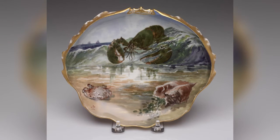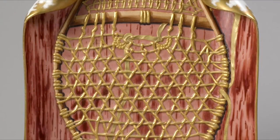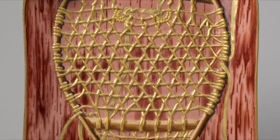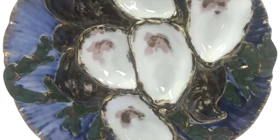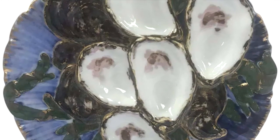While not every plate was designed with this intention in mind, most were, including this snowshoe plate, which is made for ice cream, and when consumed, the melted ice cream would give the impression that the snowshoe was just recently used out in the snow. Or take for instance this oyster plate, which has small pockets on each half shell where the oyster meat would be placed directly.